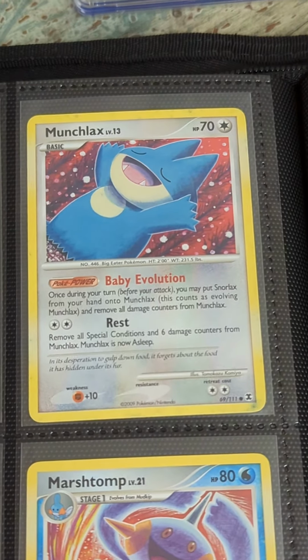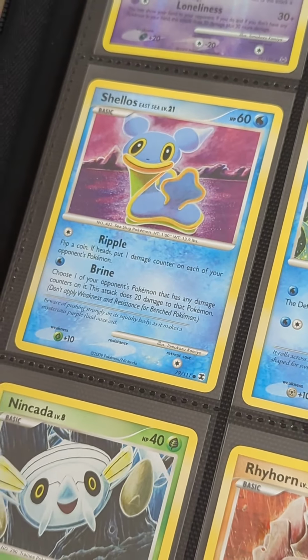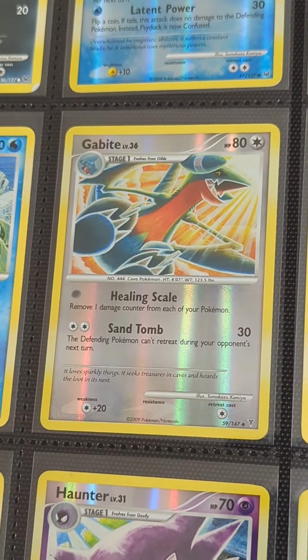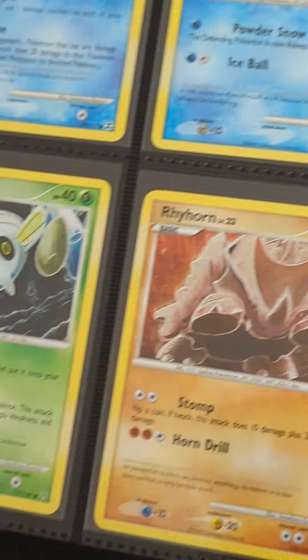It actually took quite a long time to, I love that Munchlax, to compile the list of every Komiya print or Komiya illustration that has been printed on cards. Took a lot of research, and I cross-referenced quite a few online lists. I used Serebii, Pokemon Card Database, Bulbapedia, TCGplayer.